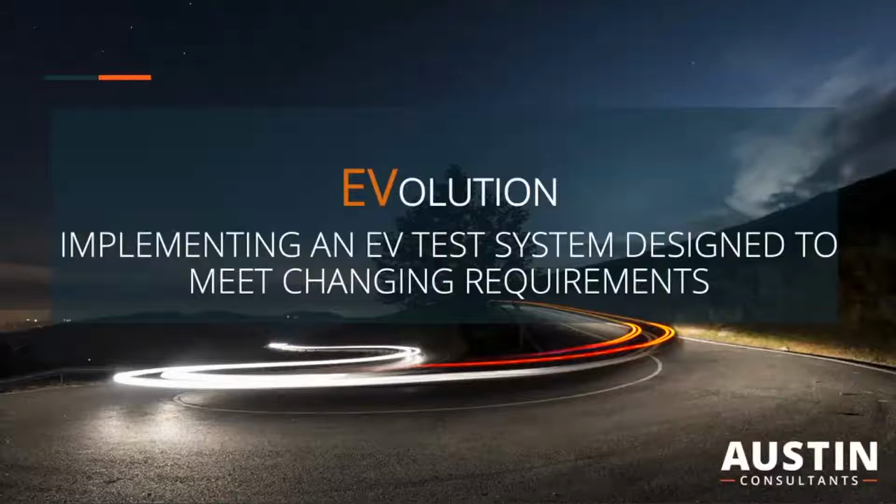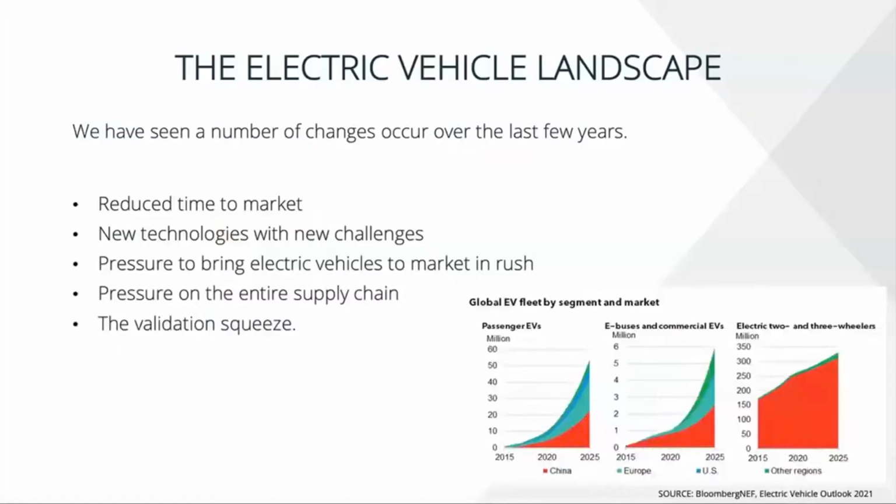My name is Juri the Rooster, and alongside my colleague David Catto, we're talking to you today about how to solve some of the challenges within the EV test field. If we set a bit of context, a description of the landscape as we know it.